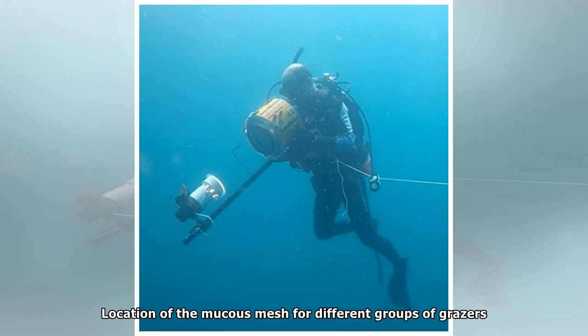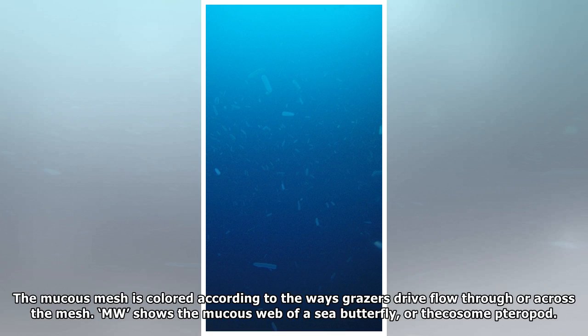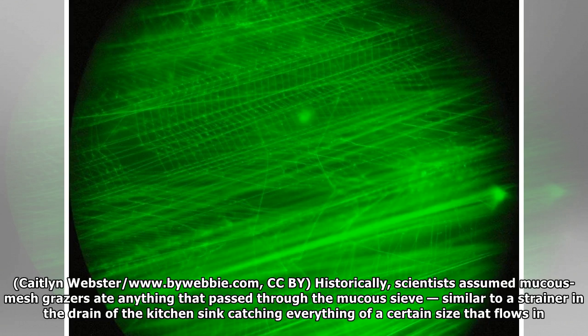Location of the mucus mesh for different groups of grazers. The mucus mesh is colored according to the ways grazers drive flow through or across the mesh. MW shows the mucus web of a sea butterfly, or pteropod. Caitlin Webster, www.bywebby.com, CC BY.